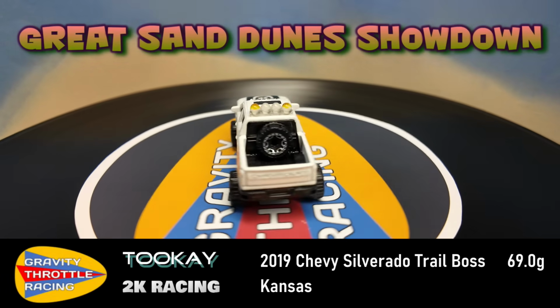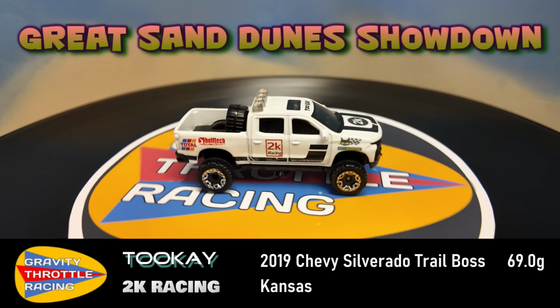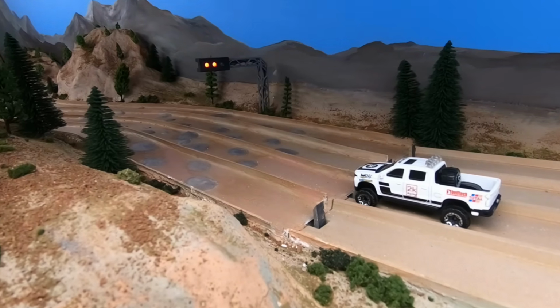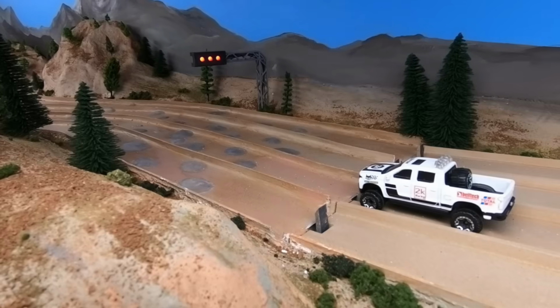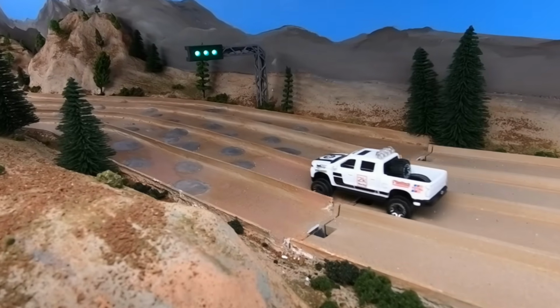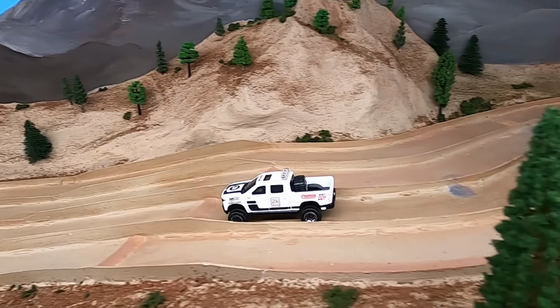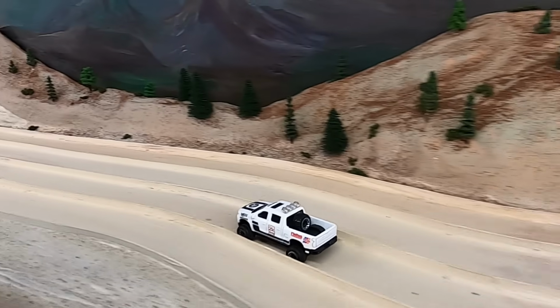This is 2K, and it's been a while. It's great to have him back from 2K Racing in Kansas. Love that Silverado that he's driving. And it looks like he DNF'd the second run. This is his third run, which was the fastest. And yeah, that's nice. He's coming through. Hops over that log quite well.